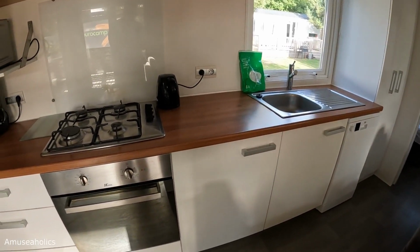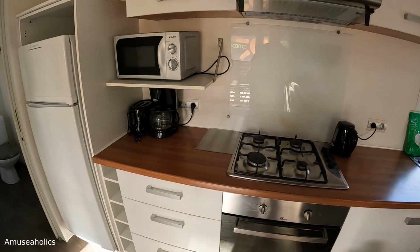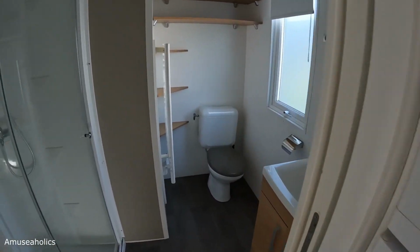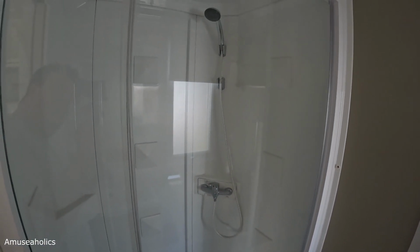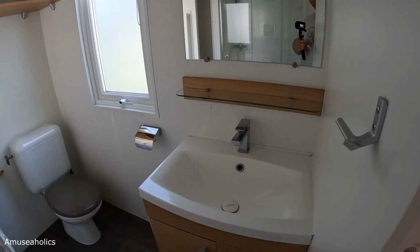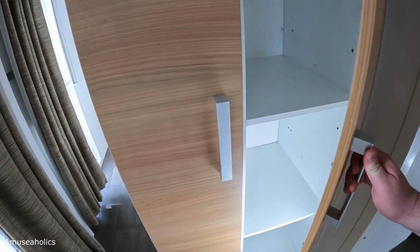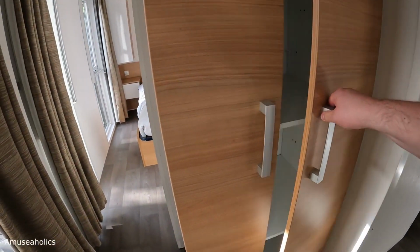So you've got a full oven and stove, microwave, and a fridge freezer. Got the bathroom just over to the left here. Quite a nice sized shower. Obviously a normal toilet and basin as you'd expect. Got a storage cupboard here. You can keep various things if you're staying for a while.